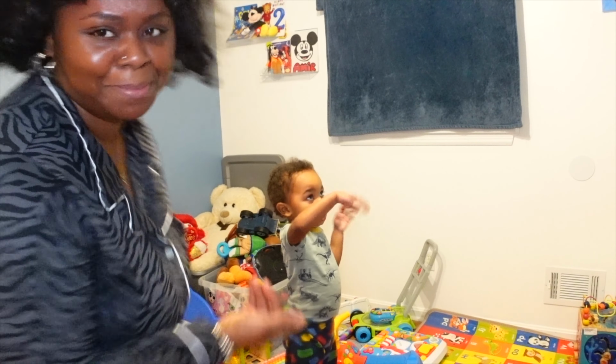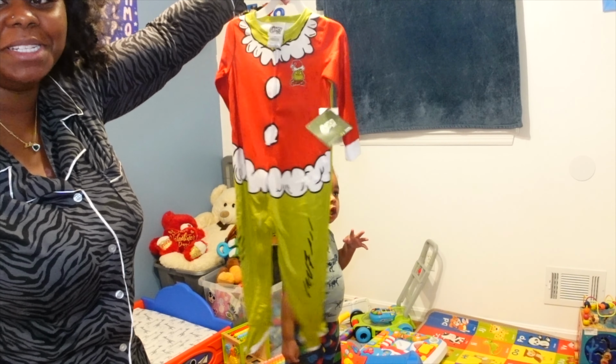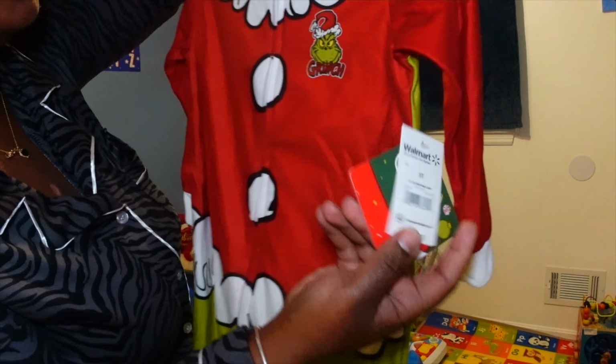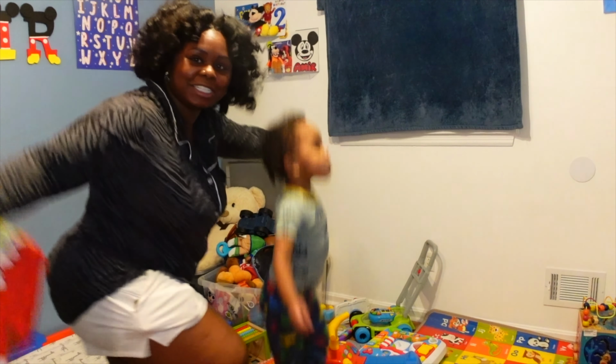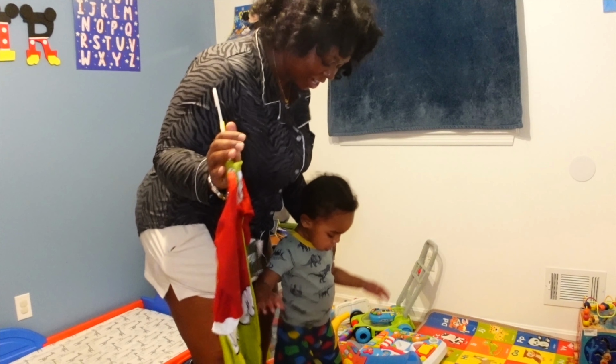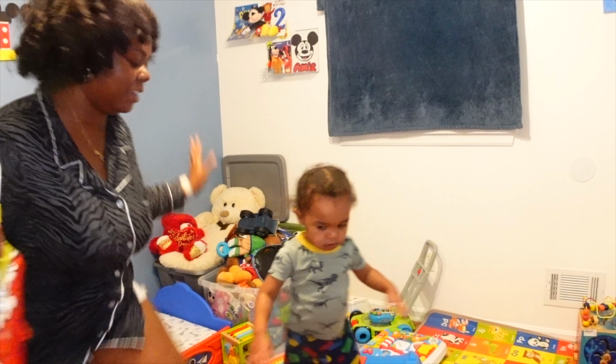Anyways, y'all, quick intermission because now that Amir's up, he gotta get with the Grinch vibes too. Babes, look at this outfit I bought him. It's a Grinch onesie. I got it from Walmart, y'all. It was super affordable, only $12. And yeah, he's about to put it on because mommy got her Grinch socks on, so you gotta put your Grinch outfit on. Let me get off your toy before I break it.